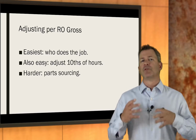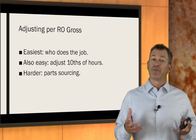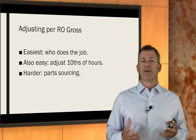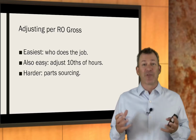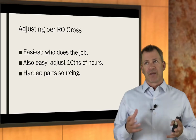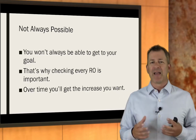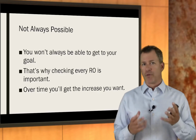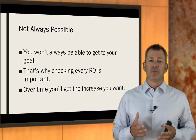But I want you to check gross profit on the repair order every single time so you get a feel for why is my gross where it is and how do I increase it. It's not always possible to increase it. That's the thing. You can't always hit your goal. But that's, again, why checking every repair order is really, really important, because over time, you'll start to figure out where those increases are and you'll get to that new target. Over time, you'll get to that new target.